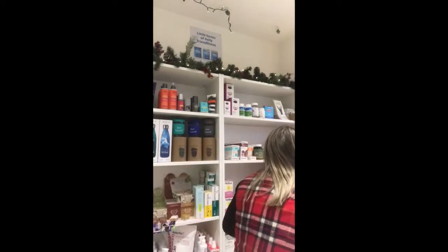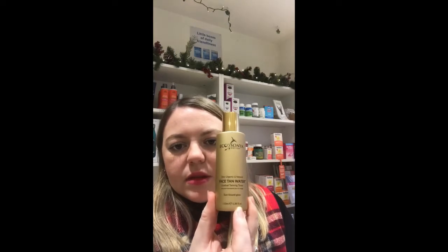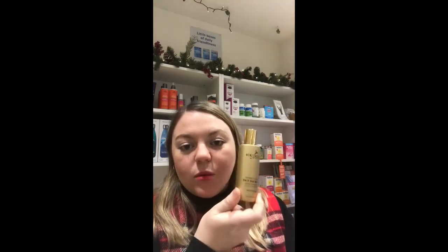The face tan water is this one. In fact, it'll be the new bottle that'll be inside the gift bag. It's this lovely golden one, but absolutely fab. So if you have Christmas parties coming up, I'm going to quickly take you through the tanning so that you can get your glow on. We all need it at this time of year. It's so miserable. It's wet and cold and windy here today in Aberdeen, so definitely want to top up your tan. So face tan water for your face is brilliant. I use this all year round, but I'm going to quickly take you through the other tanning products.